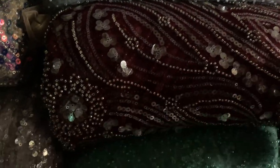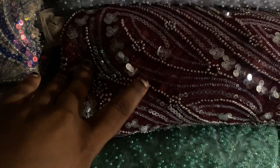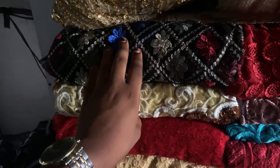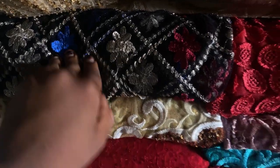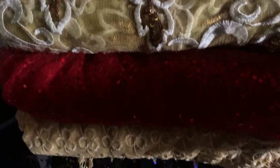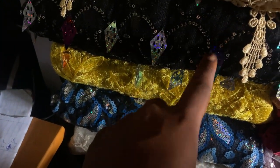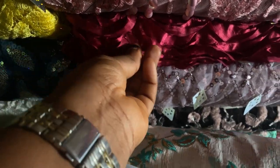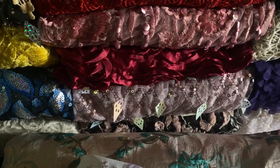How about this one? This one is 14,000. This one is beaded. Is it sequence? Yes, beaded and sequence together. How much? Beaded and sequence, 12,000. Guys, take a look at these materials. What about these ones here? All these ones are sample laces. How much? This one is 4,500. Are they the same prices? No, they're not the same price. Like this one is plain sequence, it's 2,000. What about this one? This one is 4,500. Okay. Which material is this one? Dry motor. This 3D. How much is it?